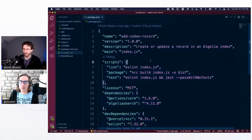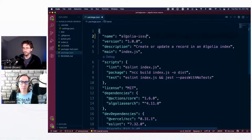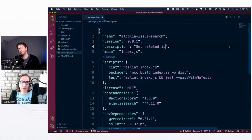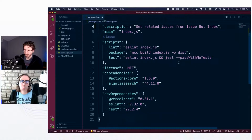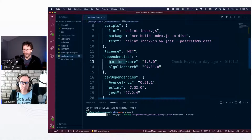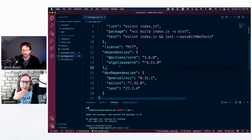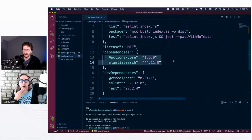Yeah, I let Peacock do its own thing. So we'll say this is, what do we call it? Algolia issue search. It starts at 1.0. Mine was get related issues from issue bot index. I don't care much about all that other stuff, but we do need to go ahead and npm install because you've got a few things. Yeah, we gotta get that client in there. Do we need to do a dev install to get NCC as well? I don't believe so. Yeah, I think because you've already got NCC. Okay, cool. Yeah, exactly. NCC is so clutch for this, by the way.